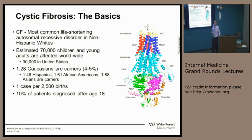When it comes to carriers of a mutation of the CFTR gene, 1 in 28 Caucasians are carriers. So there are several of us probably in this room today that are carriers of this disease, but it's not limited to Caucasians. 1 in 48 Hispanics, 1 in 61 African Americans, and 1 in 88 Asians are also carriers of a mutation.